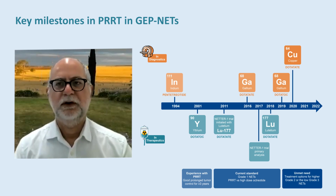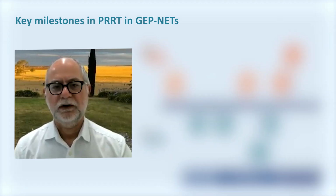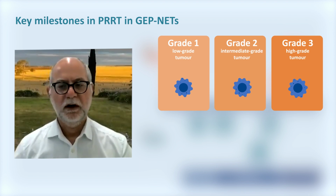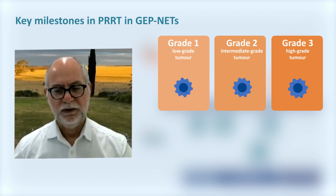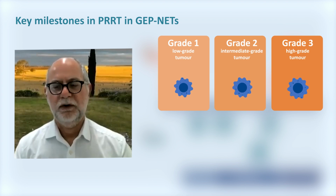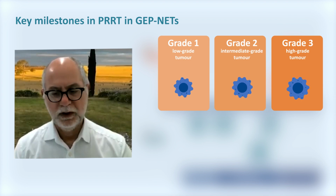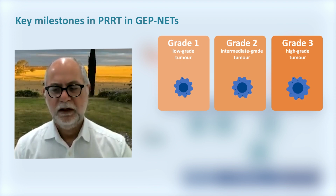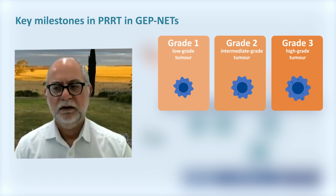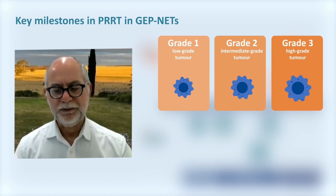But that only accommodates those patients with the low-grade NETs, the grade 1s and the low-grade 2 NETs. What about those patients with the higher grade 2 NETs or the low grade 3 NETs? These are the more aggressive tumors which tend to grow very, very quickly, and we've often previously treated them with chemotherapy. And at Peter Mac, as well as some European centres, we have been treating these more aggressive tumors with PRRT, either as first-line treatment or in patients that have had prior chemotherapy.